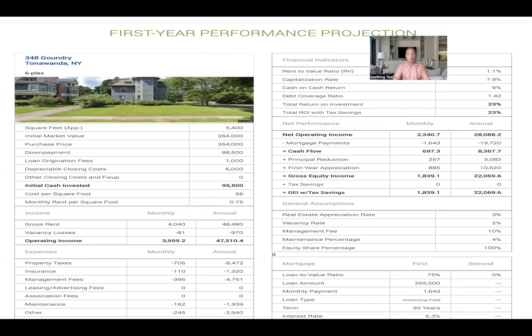So you put 25% down payment, so your total down payment is 88 grand, plus closing costs of 6,000 or what have you, equals $95,000 total out of pocket, a little bit under 100 grand to buy a sixplex. This is talking about a cash cow.